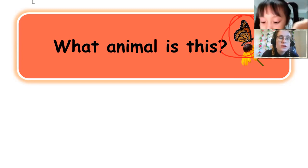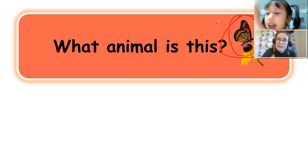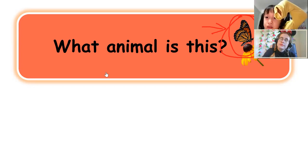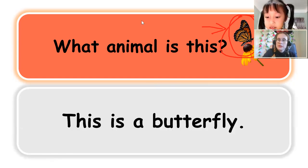Can you tell me what animal this is? What is this animal? Nose, animal, and you see this? It's a butterfly. Butterfly, good. Okay, what animal is this?